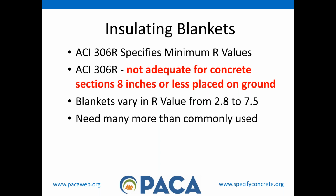Now, in some quick and dirty research I did for preparing for today's webinar, I found that the R value of insulated blankets varies a lot, anywhere from 2.8 to 7.5. Of course, you get what you pay for. So be careful when you're knowing what the R value of your blankets is, because it sure does vary a lot.